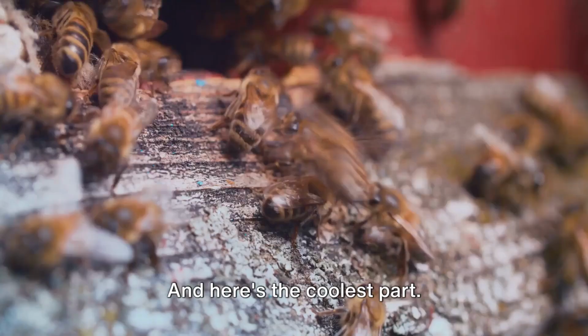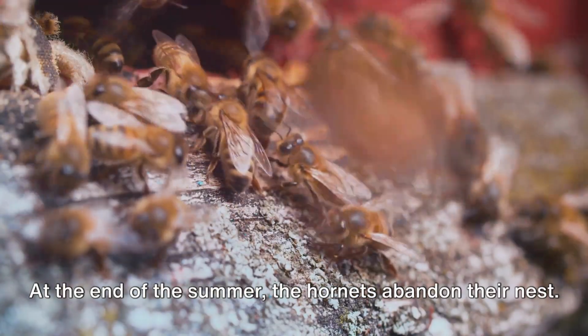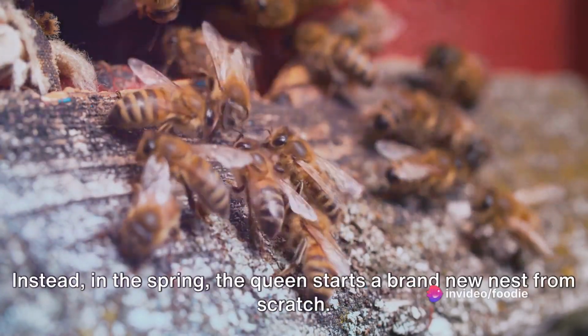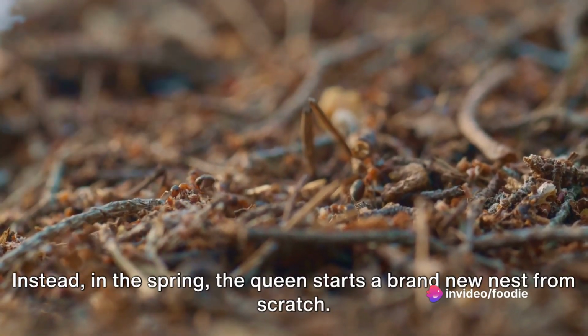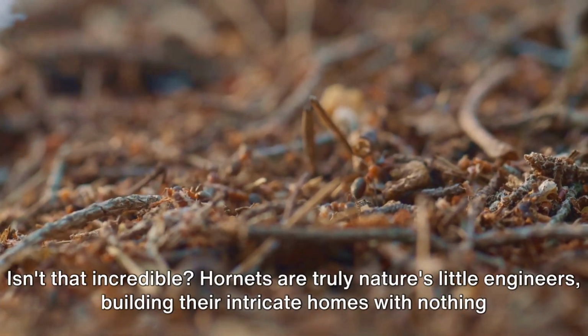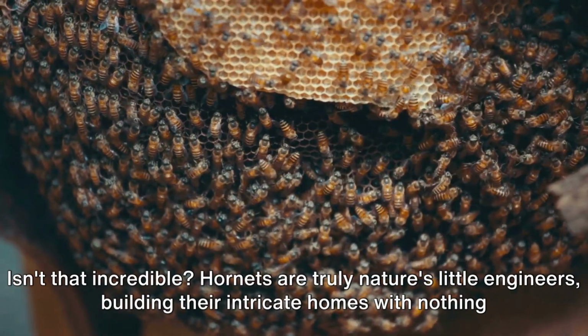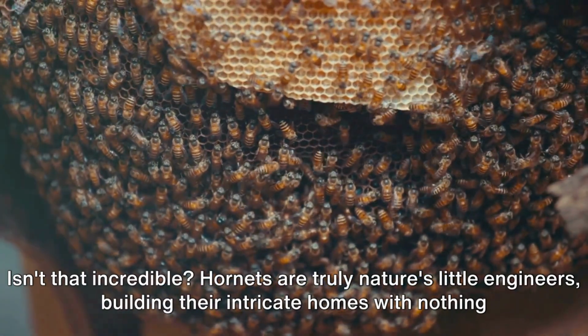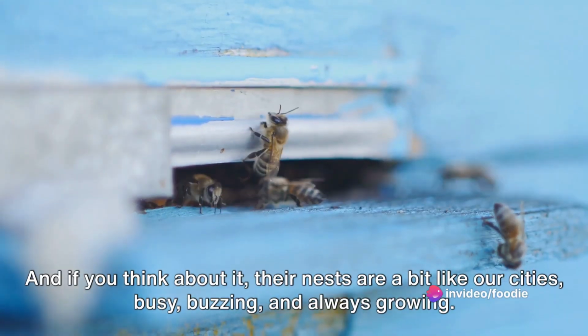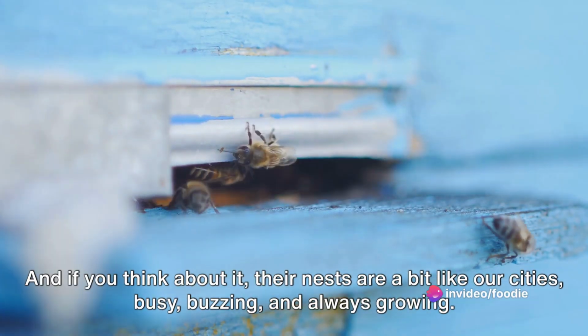And here's the coolest part. At the end of the summer, the hornets abandon their nest. They don't reuse it the next year. Instead, in the spring, the queen starts a brand new nest from scratch. Isn't that incredible? Hornets are truly nature's little engineers, building their intricate homes with nothing but their own spit and a bit of wood. And if you think about it, their nests are a bit like our cities.